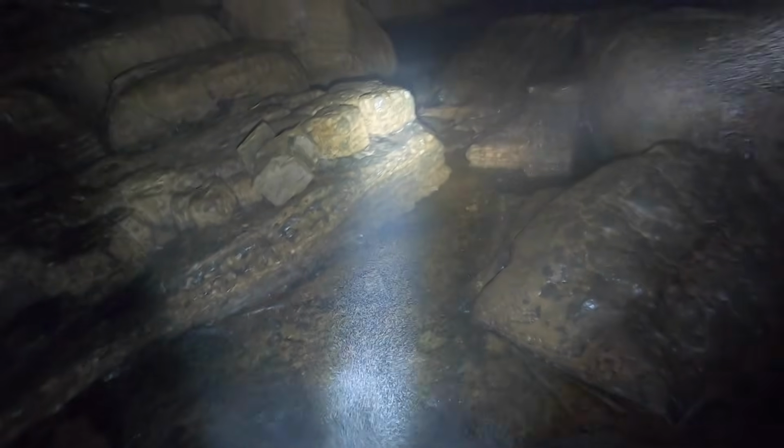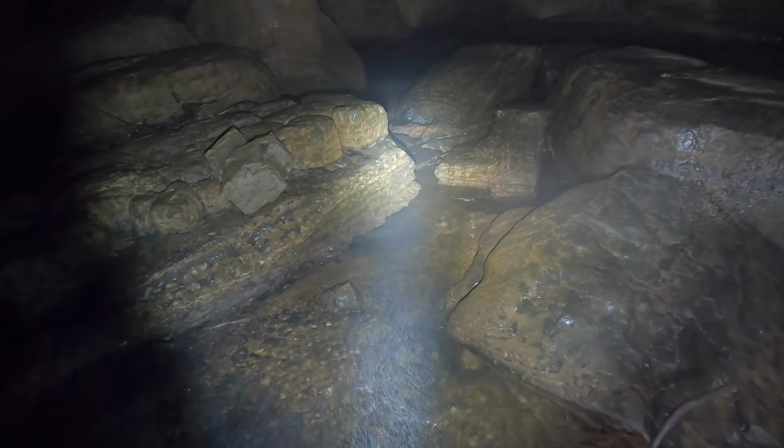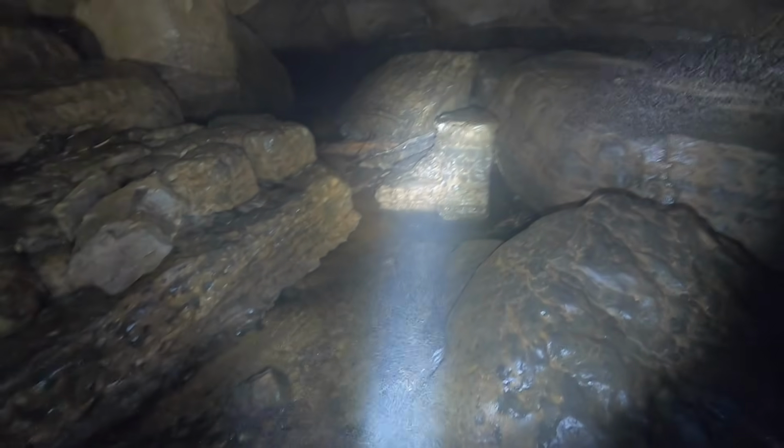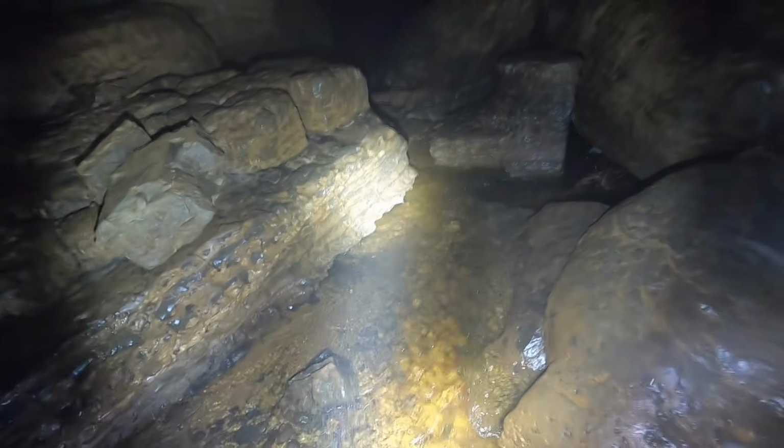Now you guys, when we get in here, we may actually see some albino fish and crawfish. They get in here where there's no daylight. And all of this water doesn't actually come out of the cave like a stream. It actually sinks underground, and the whole river sinks underground.